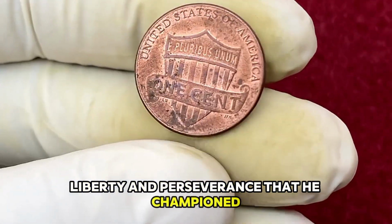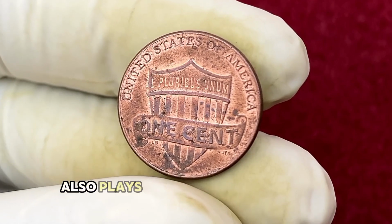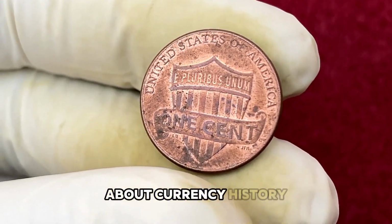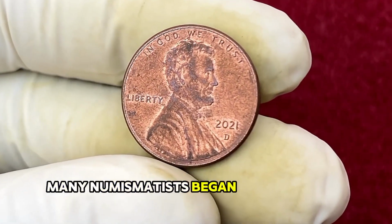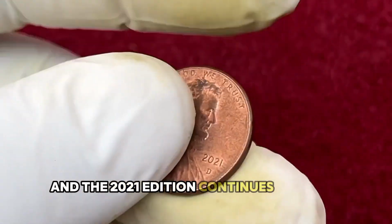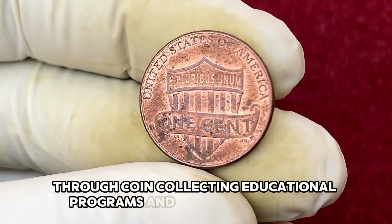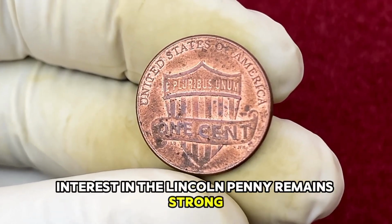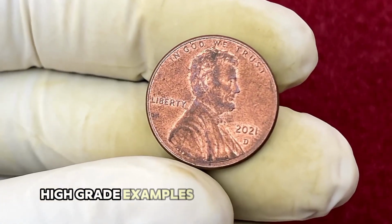he championed. The Lincoln penny's place in pocket change across the nation also plays a vital role in educating younger generations about currency history, civics, and the art of collecting. Many numismatists began their journey with a humble Lincoln cent, and the 2021 edition continues to serve that purpose through coin-collecting educational programs and online communities. Interest in the Lincoln penny remains strong, especially for those exploring date and mint mark sets, high-grade examples, and rare error coins.